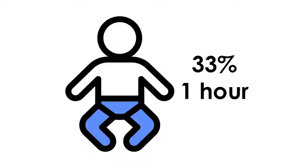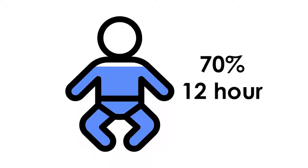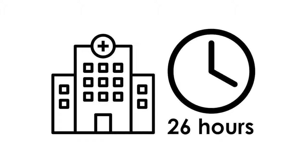33% of patients reached full volume within 1 hour of starting feeds, 70% within 12 hours, and 97% of their patients reached full enteral nutrition within 24 hours. Median length of stay was 26 hours. 4 patients had difficulties with early initiation of feeding, and all were able to resume feeds after negative G-tube studies.